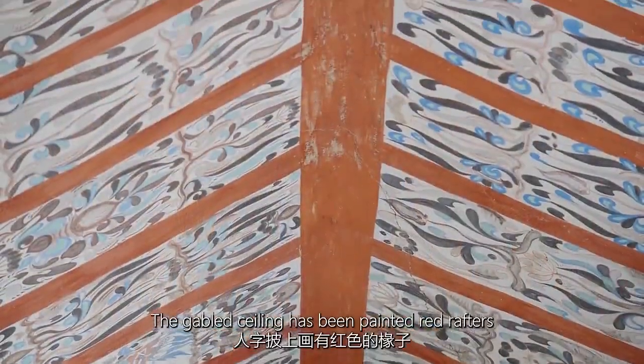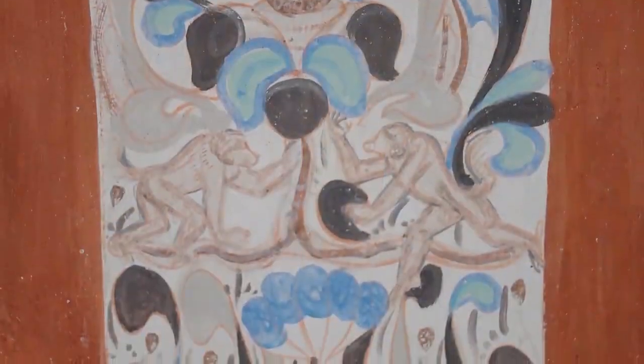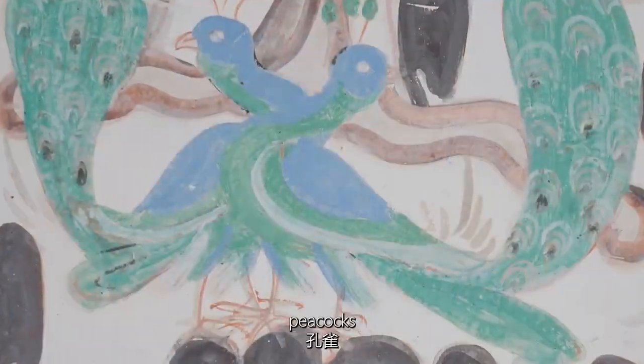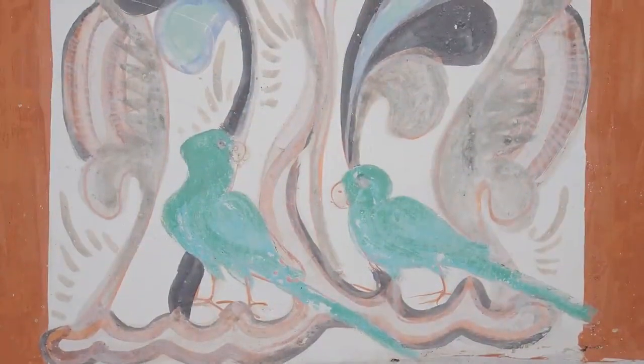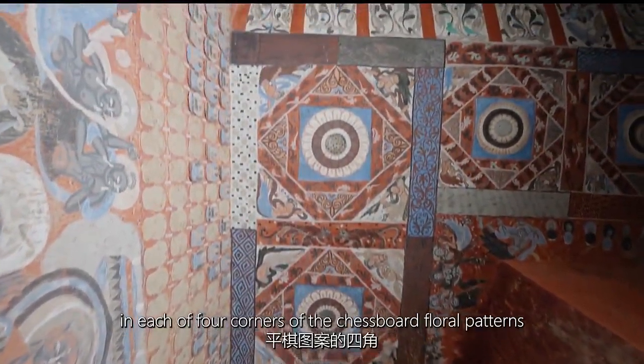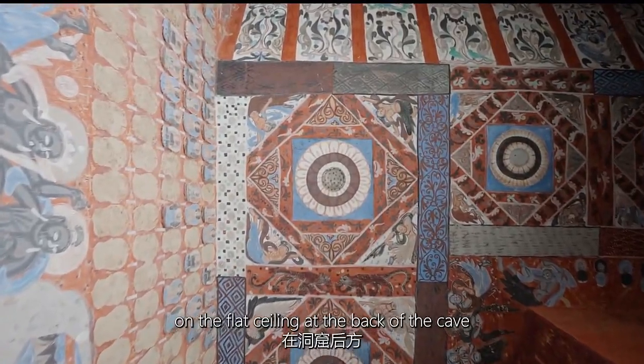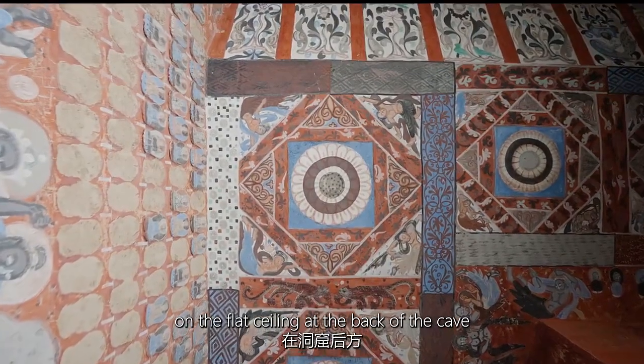The gabled ceiling has painted red rafters with floral motifs, monkeys, peacocks, and parrots. Apsaras are also depicted in each of 4 corners of the chessboard floral patterns on the flat ceiling at the back of the cave.